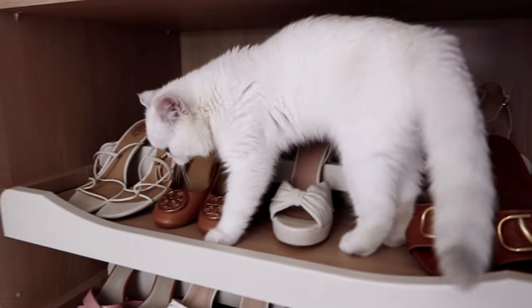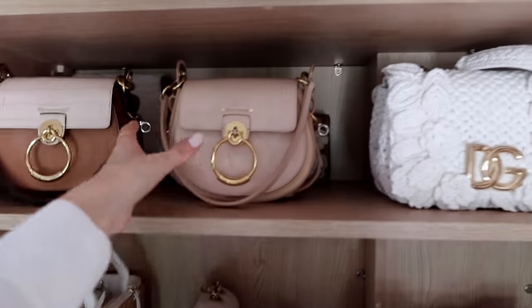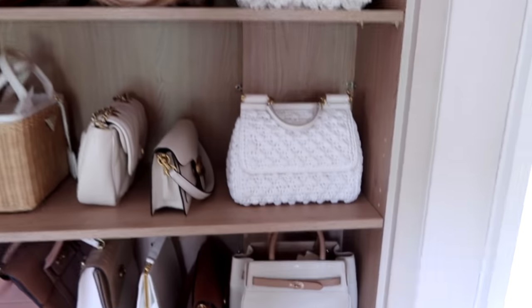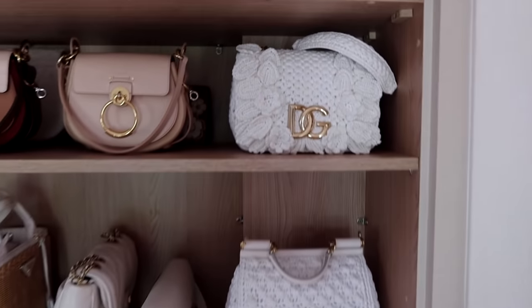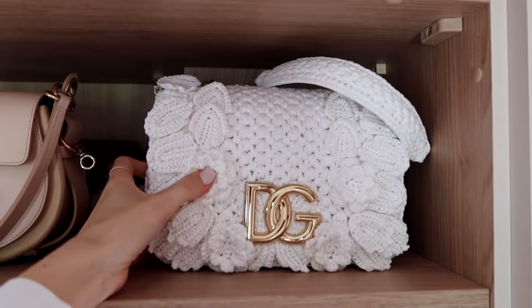Not your derriere? I also just had a really cute little reorganization of my handbag shelf. I didn't do too much. I just switched out some more summery bags to be on the feature section, including, guys, can you believe it? I am so naughty. This is a new bag.